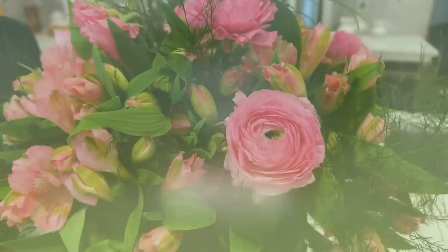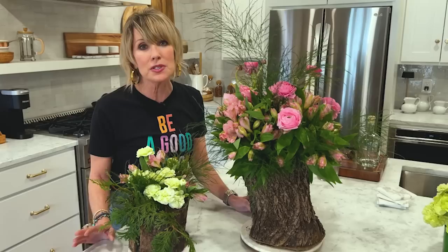I think this explosion of pink and green is really beautiful and it screams spring. If you have watched this channel for any length of time, you know that one luxury I never deny myself is that of having fresh flowers in my home every week, either from my garden or if I have to purchase them. I would go without food before I would go without fresh flowers.